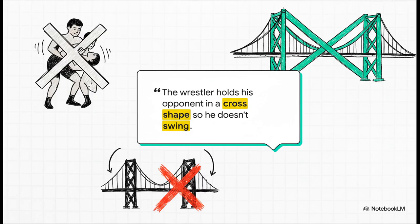Here's another great way to think about it: a wrestler's crossbody hold. It's used for maximum control precisely because it stops an opponent from swinging around and building momentum. In the exact same way, this system puts the entire bridge in a stabilizing crosshold against its own foundations.